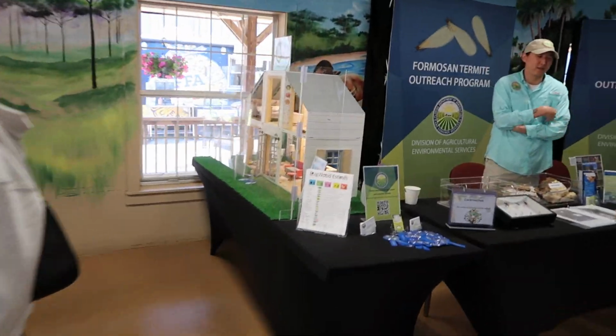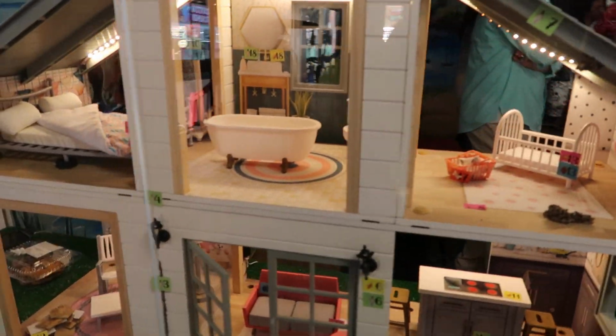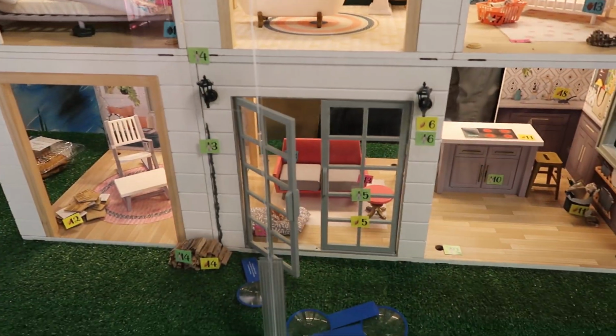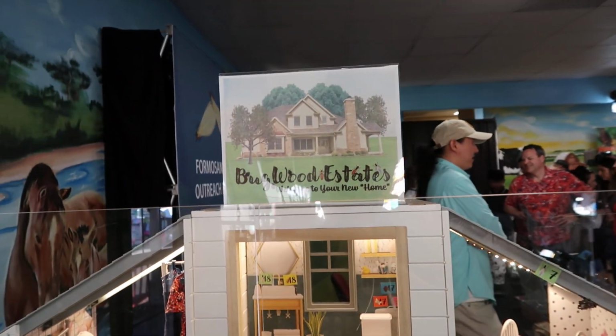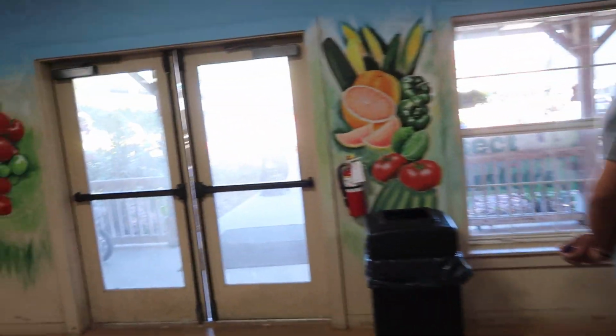Let's just peek at this little house here. That's cool. Bugwood Estates. This is a little walkthrough here. Alright, let's get on to the next thing.